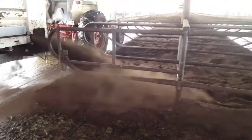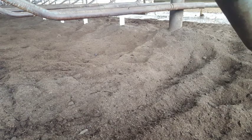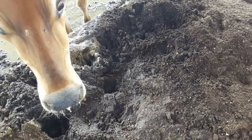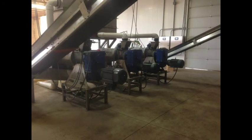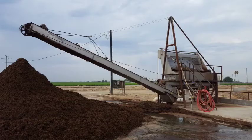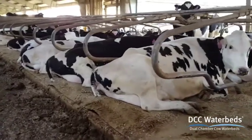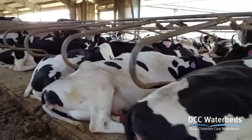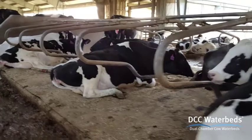Some farmers choose deep bedded stalls, and some of those farmers use organic materials like compost, manure solids, or straw. Managing these bedding types requires more focus and attention to ensure the bedding stays fresher and drier. Stop paying attention to it, and trouble signs quickly show up. This bedding choice works with the right equipment, the right climate, and the right people to manage it. When it's no longer working, then it's time for a change. With DCC Waterbeds, these farmers no longer need to worry about constant problems with environmental mastitis that comes from hard to manage bedding. They deserve better. You deserve better, and so do your cows.